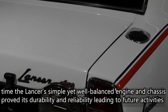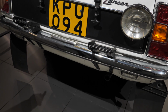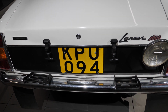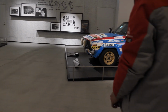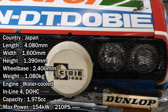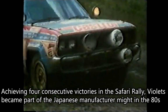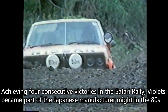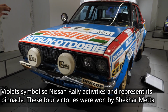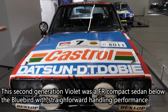I want to show you something very interesting here. There are these little brackets, and they're not actually parts for rally. What is this actually used for? Very interesting. For the answer, we have to go to this Datsun Nissan Violet. It was the forerunner and also shared the same base as the Bluebird. So all these were rear-wheel drive at that time. 2-liter DOHC engine, of course, by 1981, they already had this kind of technology. 150 kilowatts, which is 210 horsepower, big fog light systems as it is, loaned from Nissan.